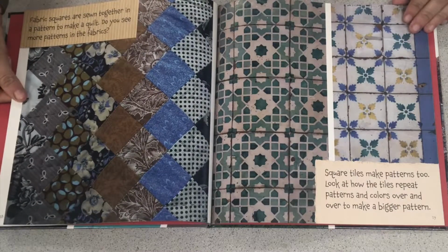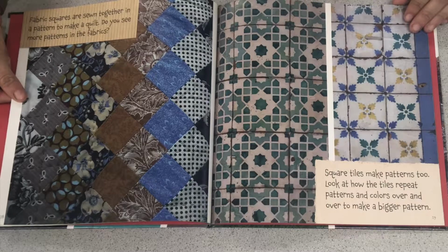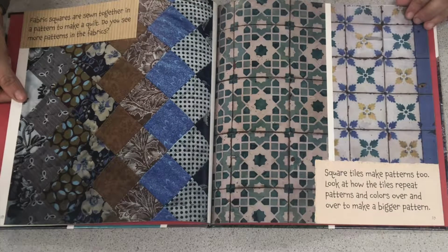Fabric squares are sewn together in a pattern to make a quilt. Do you see more patterns in the fabrics? Square tiles make patterns too. Look at how the tiles repeat patterns and colors over and over to make a bigger pattern.